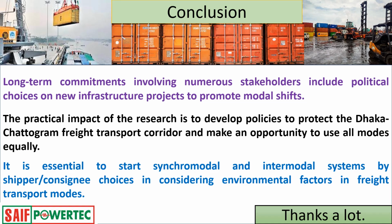So in conclusion, I will say the long-term commitments involving numerous stakeholders include political choice on new infrastructure projects to promote modal shift. That is, a modal shift from road to rail or waterways is a must. The practical impact of the research is to develop policies to protect the Dhaka-Chattogram freight transport corridor and make an opportunity to use all modes equally.